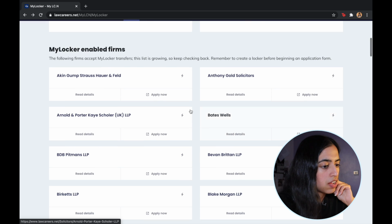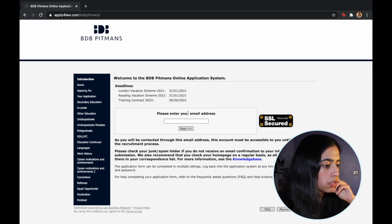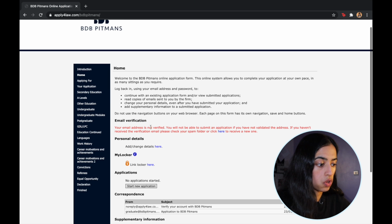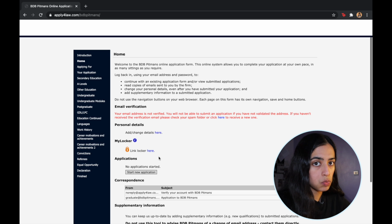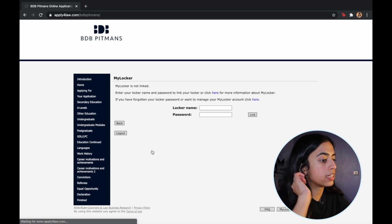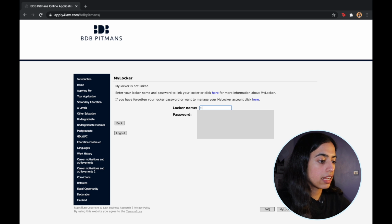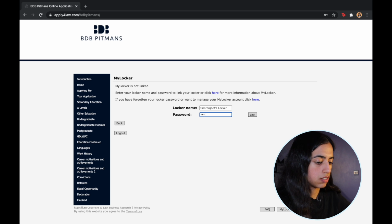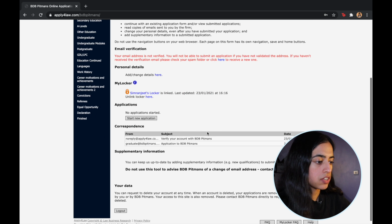I'm trying to find a firm where I can just act like I'm applying to. Okay, let's do BDB Pitmans. Right, so when you filled in your initial details, you get to the locker bit here. This is where you link it to your locker. So you can link it here. So remember, my locker name was Simranjeet's Locker and my password was nice try, guys. You nearly got me to reveal my password there, but I didn't. Cool. Okay, so now you can see my locker has been linked.